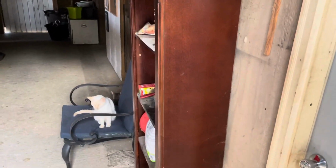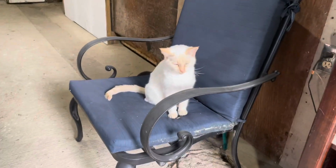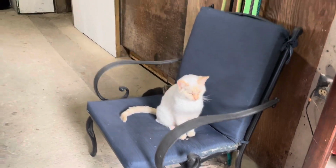All right, so let's head down to the barn here and let's start our chores. Hi, Lox. Hi, kitty kitty. She's waking up from a nap.